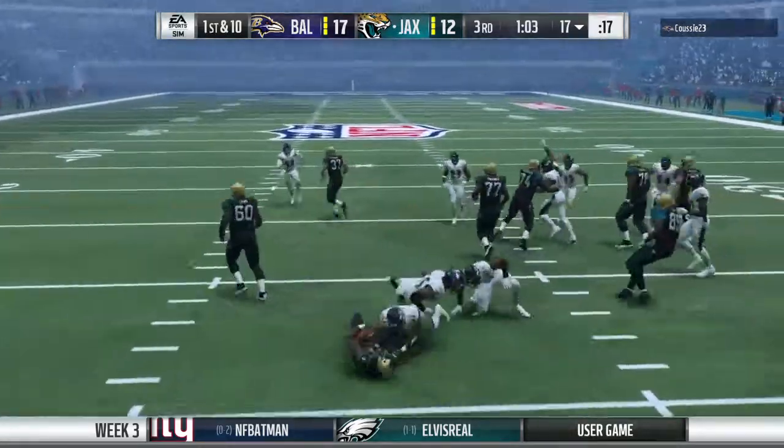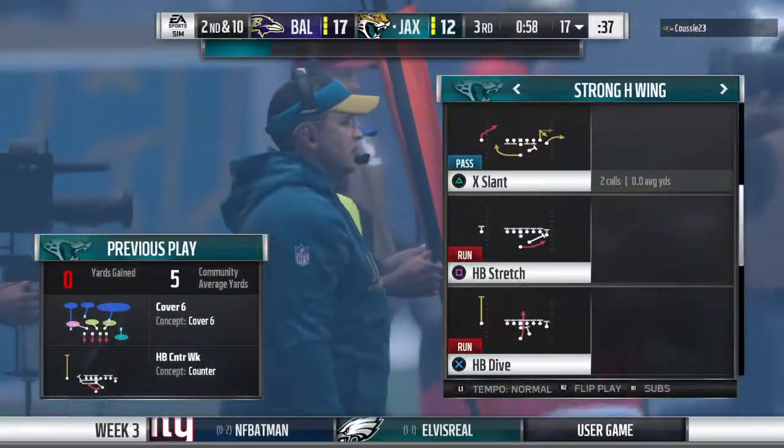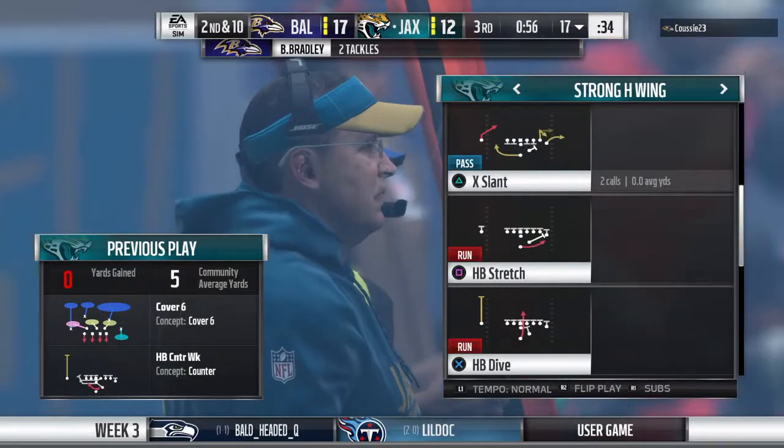Here's Cook as they begin on the ground. And for one of the few times here today, this run's not going to go anywhere. Officially no gain on the play, and it's 2nd down.